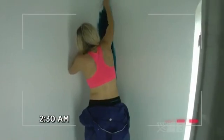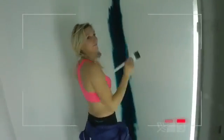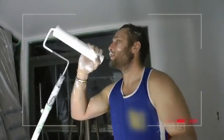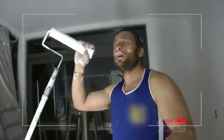It's 2:30 in the morning and Joe's decided to paint blue in the walk-in. You've got paint all over your face. Is that why you've got paint all over your mouth? Okay, this is seriously scary. I have to go back to painting. I'm putting it down now. Damn it. Okay.